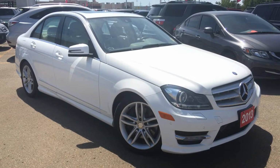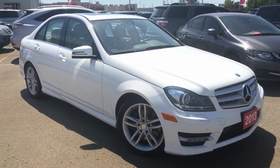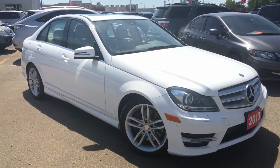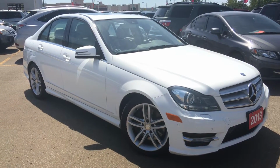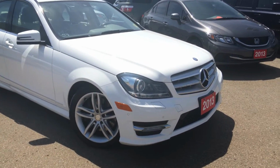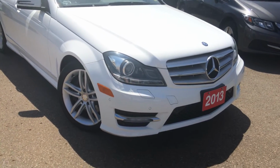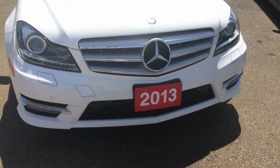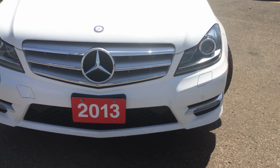Today we've got a beautiful vehicle sitting before us, a 2013 Mercedes-Benz C Class V6 in the diamond white exterior. Equipped with bi-xenon headlamps, fog lamps with active curb illumination and adaptive high beam assist. We've got a great looking chrome grille with lots of beautiful detailing.